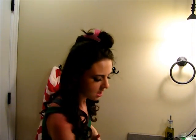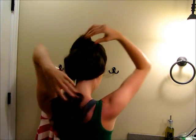Section of my hair done, I'm going to clip it back. So I'm just going to take one of these clippies and clip it out of my way. And then I'm going to let the next layer of hair down. Oh goodness.